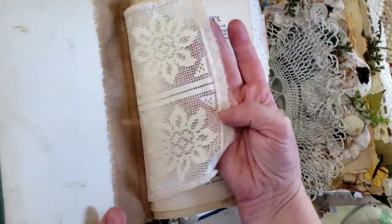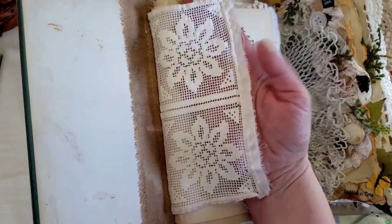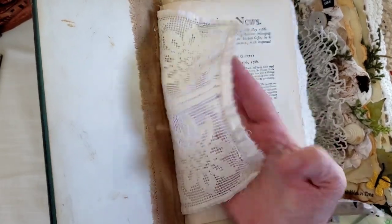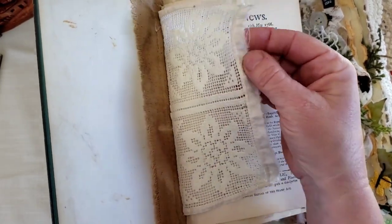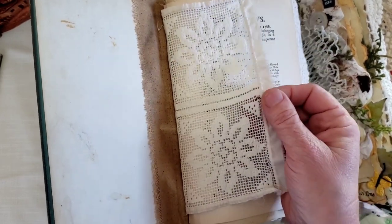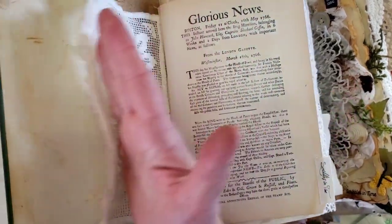This is some beautiful old material. I guess you would call this kind of a lace, y'all know I'm not good with fabrics. I'm so sorry, but it is just beautiful. And there's a little piece of cotton coming off of it, so I'm thinking this must have been trim on an apron or something. But I put that there.